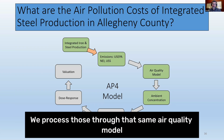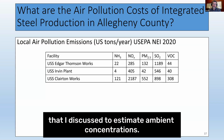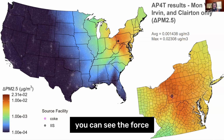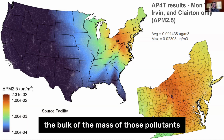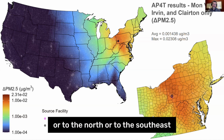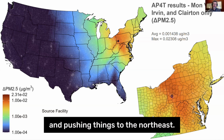So we process those through that same air quality model that I discussed to estimate ambient concentrations. Zero in on our region specifically, the tri-state region and a few others, you can see the force or the importance of prevailing wind directions in the sense that the bulk of the mass of those pollutants moves to the northeast or to the north or to the southeast, right? Because our prevailing winds are coming up the Ohio River Valley and pushing things to the northeast.